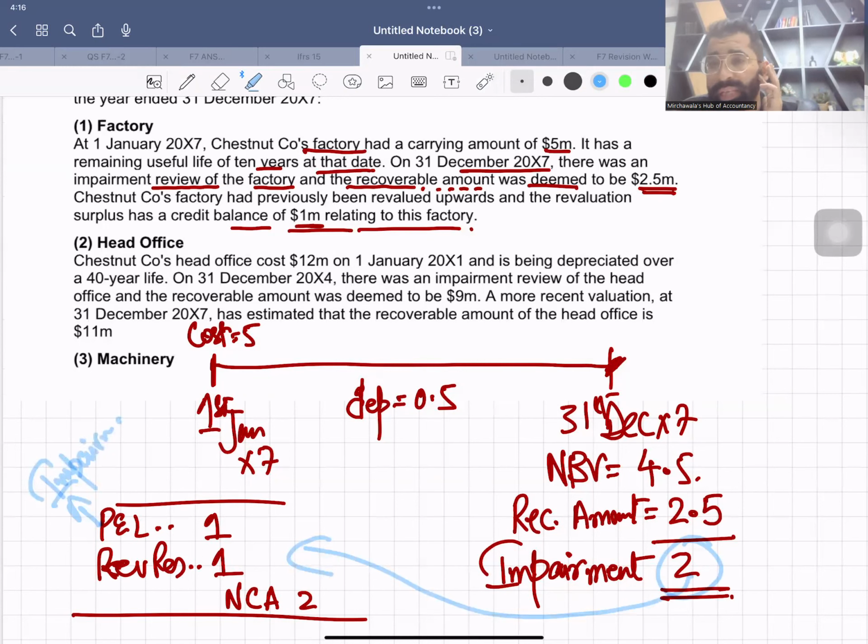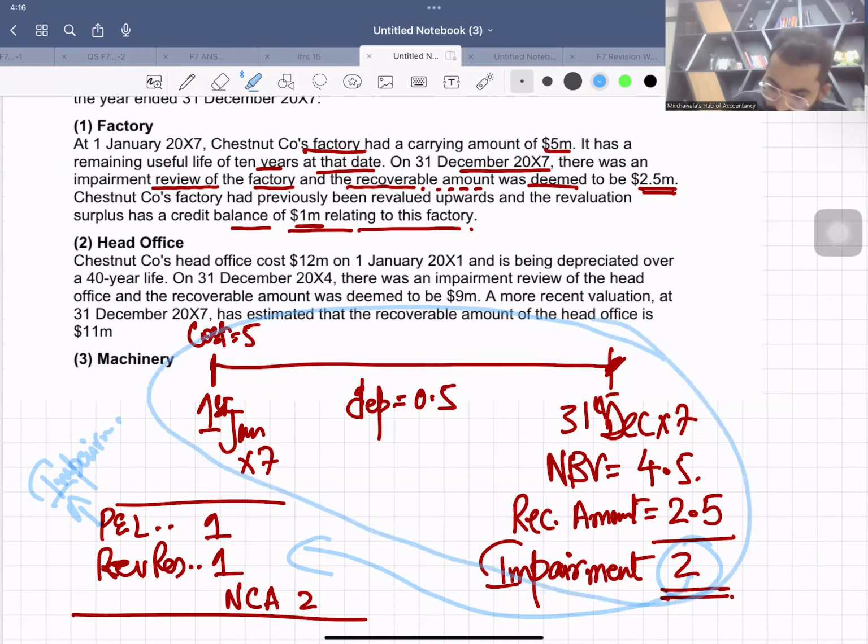But now, the examiner may ask the question differently. The examiner may ask about the picture for the whole year. Can you tell me what is the total expense for the whole year? Then there will be 1 million of impairment expense during the year, and a depreciation of 0.5 million. So 1 plus 0.5, 1.5 million will go in the P&L. And yes, the 1 million will be charged to revaluation reserve, as there was a previous revaluation reserve available in this case.